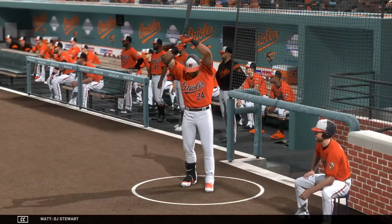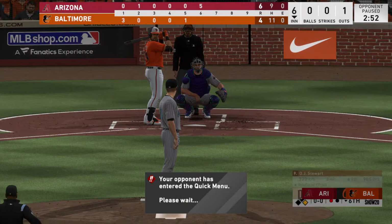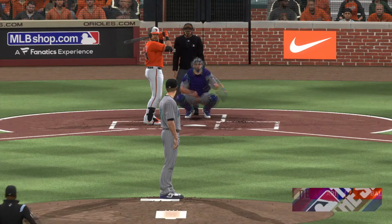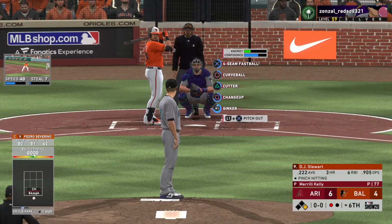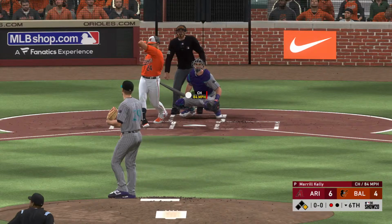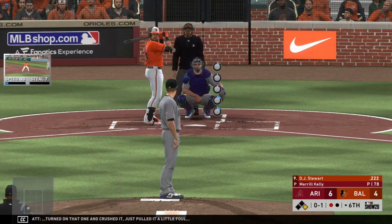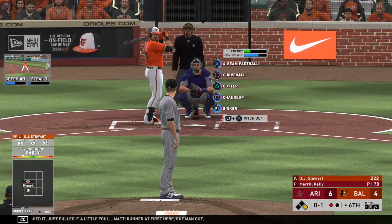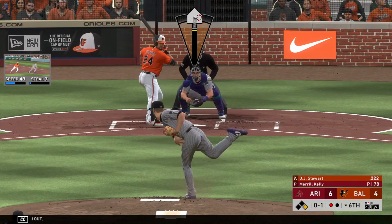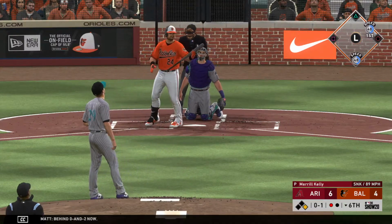DJ Stewart will be summoned off the bench here as he'll pinch hit with a runner at first and 1 gone in the inning. Number 24. Turned on that one and crushed it. Just pulled it a little foul. Runner at first here, 1 man out. Behind 0-2 now.